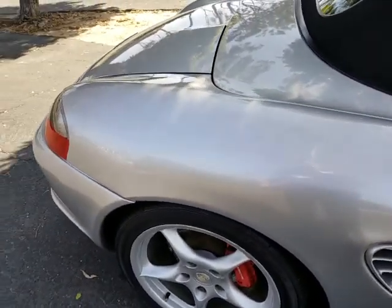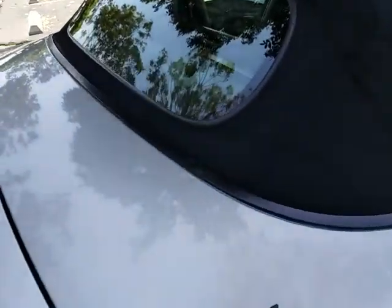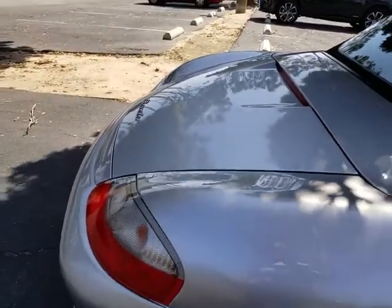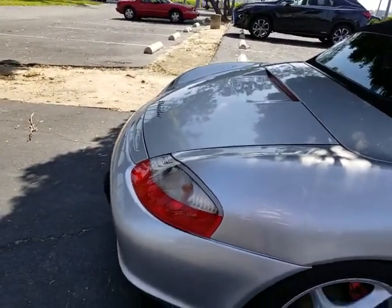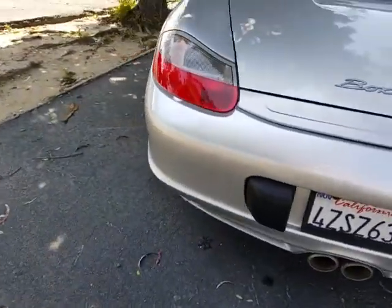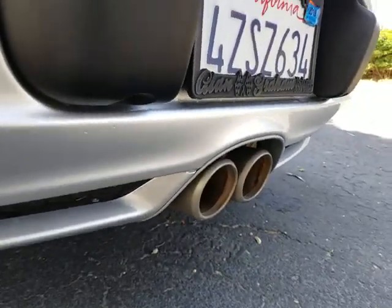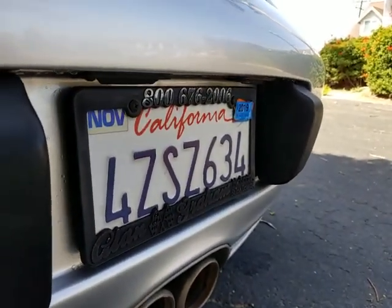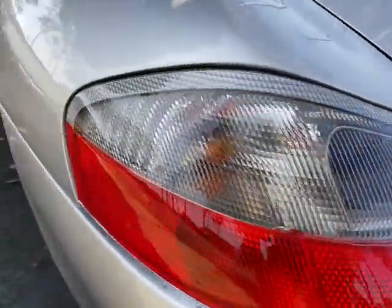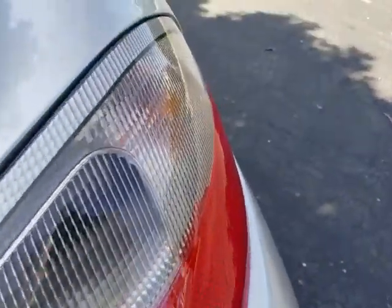The right rear quarter, nice and clean. The clamshell here behind the convertible top, nice and clean. The rear deck looks good. The rear bumper cover looks excellent. It's got the stock exhaust back there. As you can see, current California registration, November 2019. Both the tail lenses look excellent. This one as well.